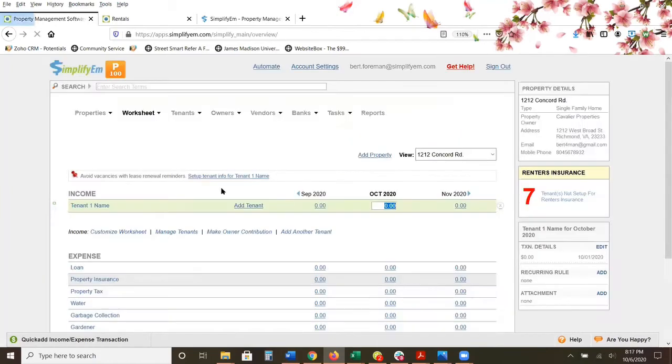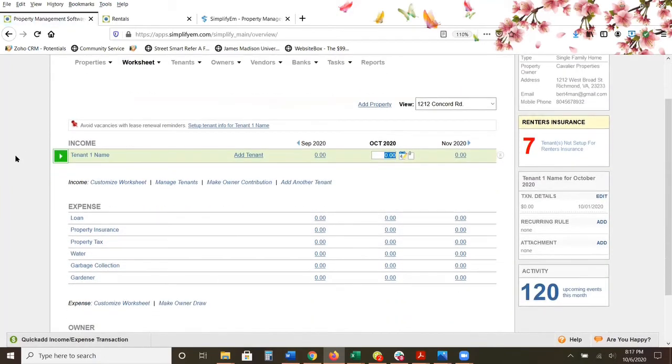So now what we've done is we've created our worksheet for the property. This is the most important page in our program. This is where you will spend 90% of your time recording income and expenses. There's only 2 things that will take your attention away. And as you can see now, we're actually on what is called the property worksheet.